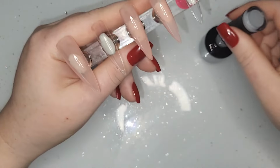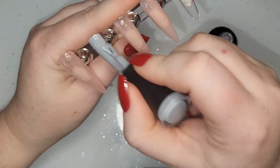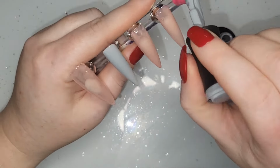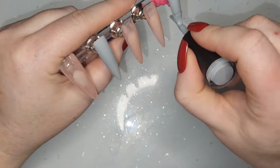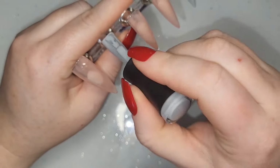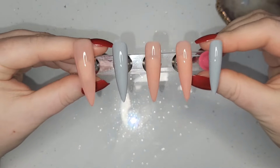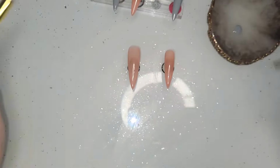So I give them 2 coats and pop them in the lamp. And then when they are done, I wipe over with some isopropyl alcohol ready for the next step. Now you can matte top coat them, or glossy top and then buff and wipe, but I just prefer to save my top coats and just give them a wipe.